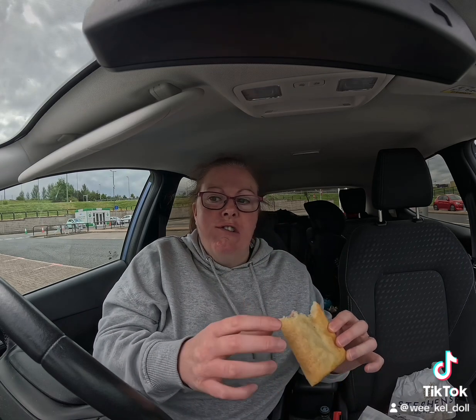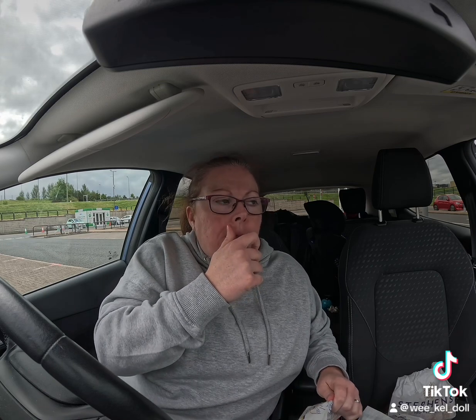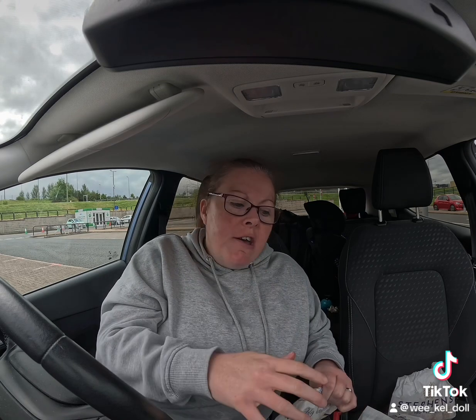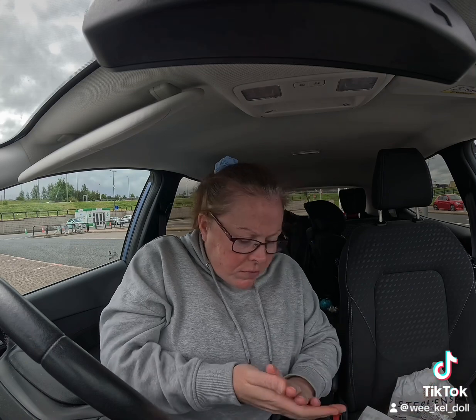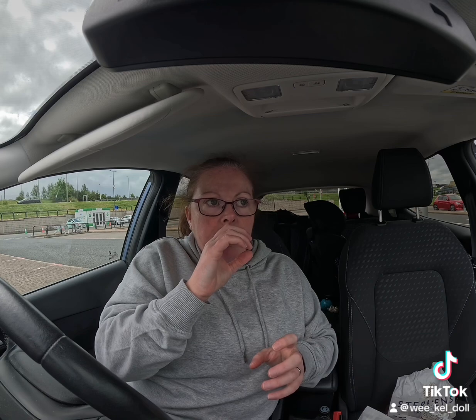That pastry is really nice as well. Kind of buttery. It's not too flaky, but you've got a good bit of pastry there against the sausage. Do you know what I mean? Like, it's really thick, and a good bit of sausage as well. Like, the sausage meat, as I say, is really nice.